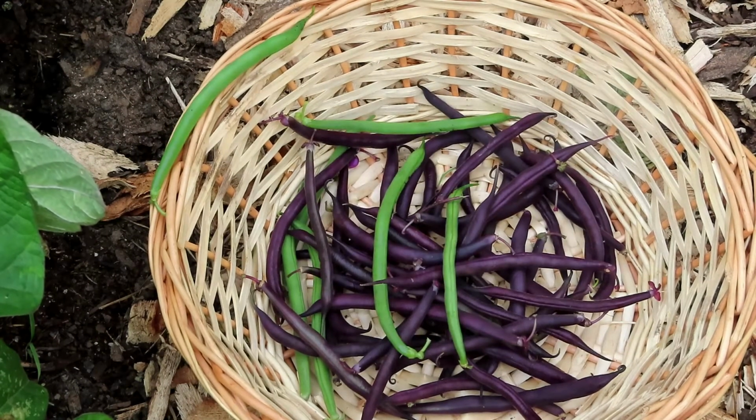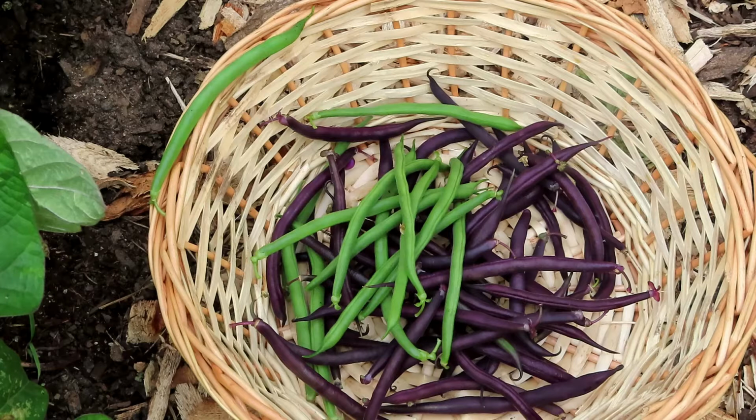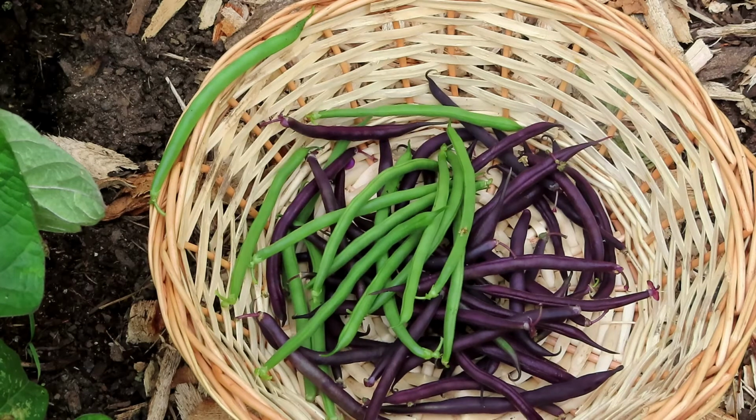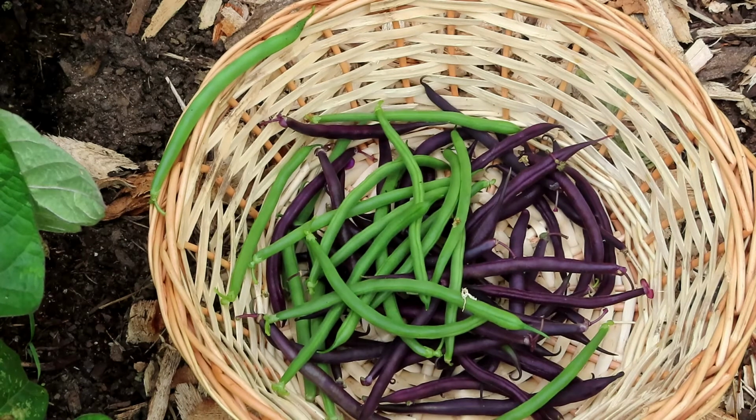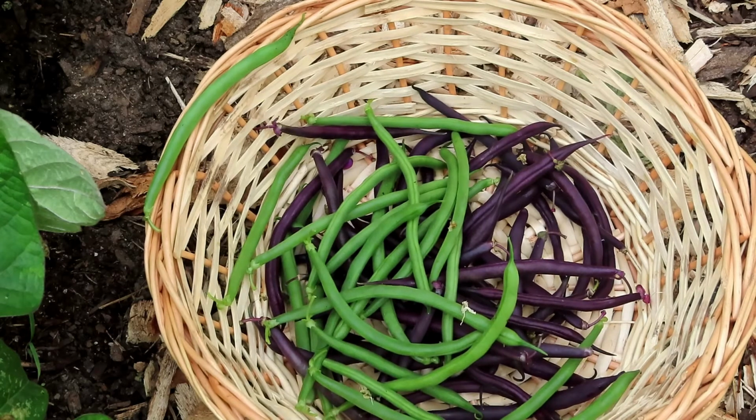I don't know if you eat raw beans off the plant from the garden. We do. We love them, so we might toss them in a salad for an extra pop of color. And we're definitely going to be selling these at the market too. I've actually already harvested some of these, and we're excited to bring them there because they are so pretty and so delicious.